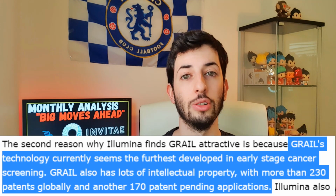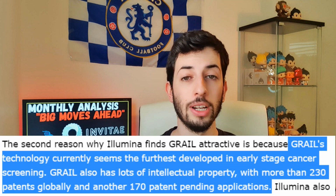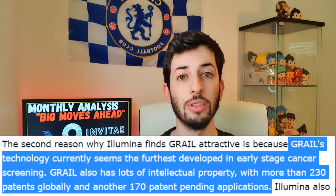But also from Illumina's point of view, this is going to help them reach that goal of next generation sequencing. GRAIL is believed to be one of the best out there in this specific segment, which is basically being able to detect early stage cancer. So now you might ask yourself, why did the stock crash just after this was announced?